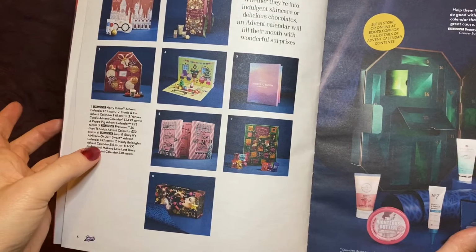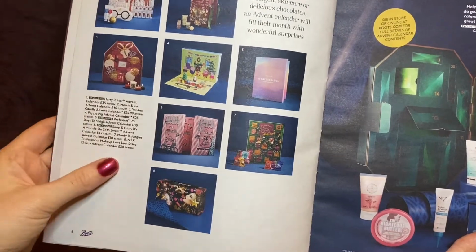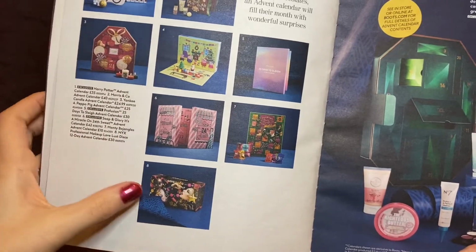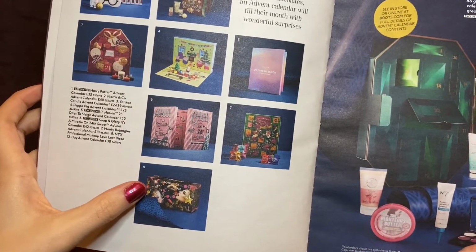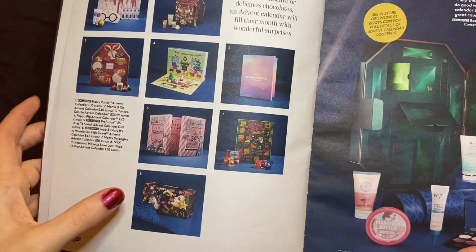Number 7 is Monty Bojangles Advent Calendar, which is only £10. I'm not too sure what that one actually is. And then finally we have NYX's Professional Makeup Love Lust Disco 12-day calendar, which is £30.